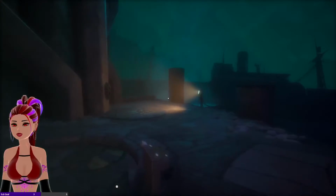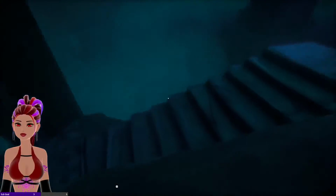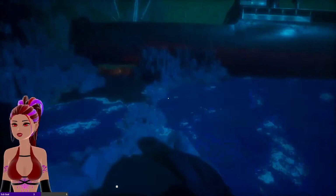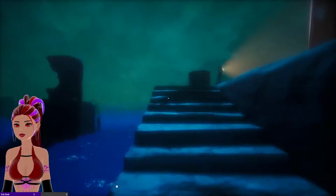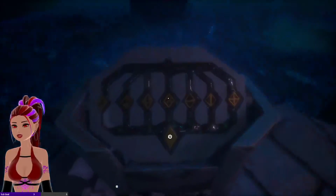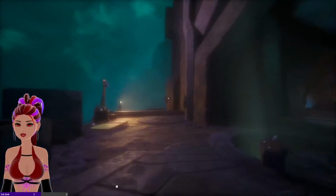Is it an order? Let me see. This is 2 diamonds, 1 straight line. I can't go anywhere from here. And I got excited there was stairs, but also there's no order to it. Huh. Just gotta find one more of this thing and then I can't. Is this somewhere else? It shouldn't be though.